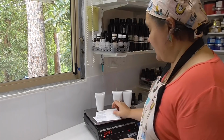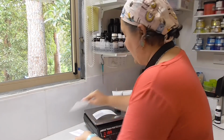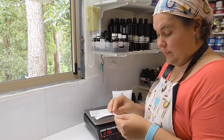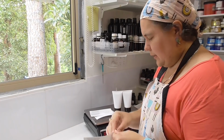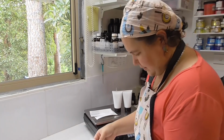Alright, so one of the items I needed to put into my trailer was some face scrub, and I literally had just enough base to make 3 of them. It was 1 gram over what I actually needed. So 3 of them for now is enough just to top up the trailer for this weekend. So I've got those 3 done.